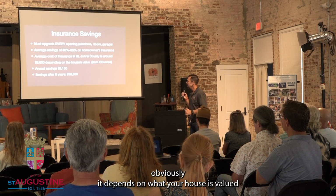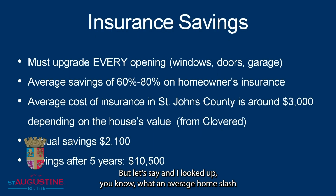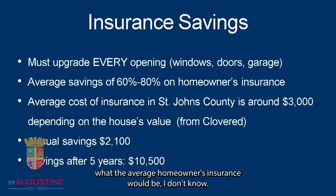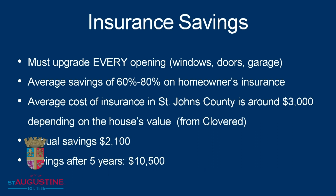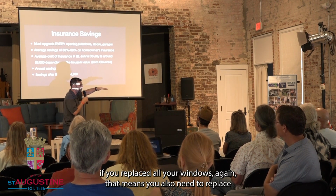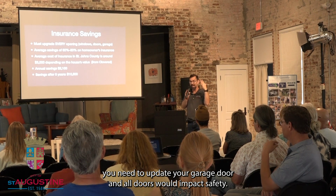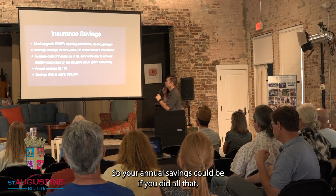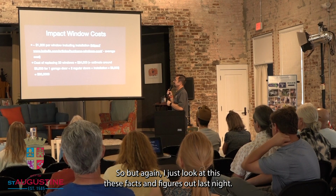And so obviously it depends on what your house is valued as to what your insurance costs. But let's say, and I looked up what the average homeowner's insurance would be, I don't know, but I was working again to the best of my ability with facts and figures. But assuming that you could potentially get 70% savings on homeowners insurance if you replaced all your windows. And again, that means you also need to update your garage door and all doors with impact safety. So your annual savings could be, if you did all that, about $2,100 per year, and your savings after 5 years would be about $10,500. And again, I just looked these facts and figures up last night.